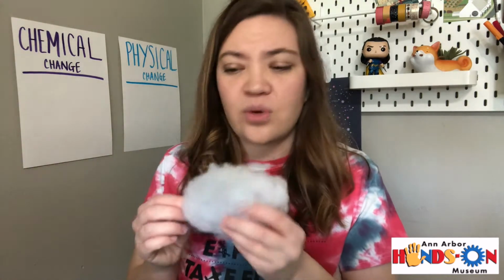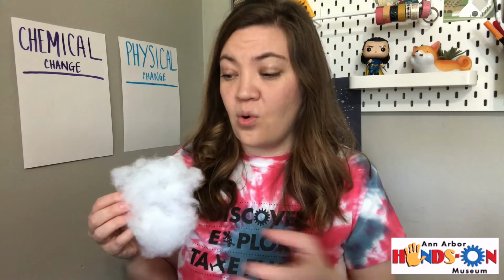Now, a chemical change is slightly different. That's where something new is created when you mix two substances together. Let's do a few experiments to see if we notice any physical changes versus chemical changes. Now, for my first experiment, I need a little bit of fluff. This is what you might use if you're making a teddy bear, a stuffed animal, or a pillow.